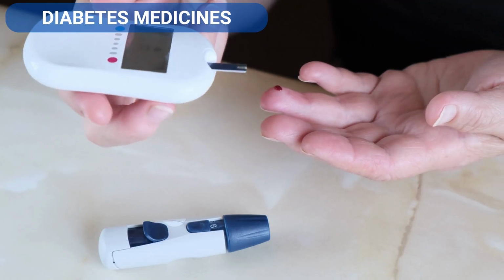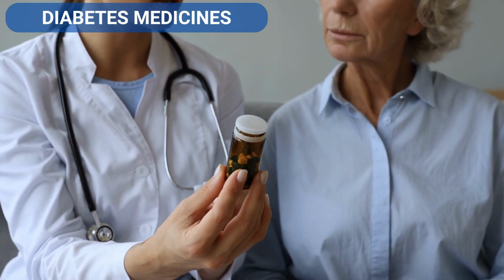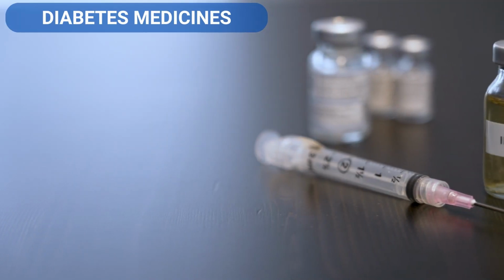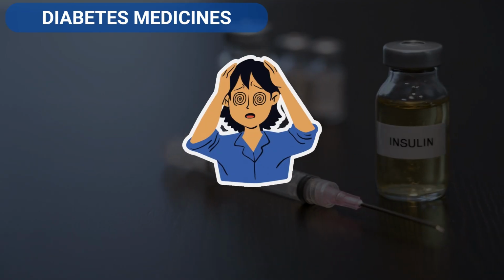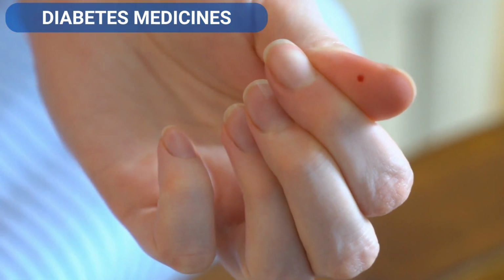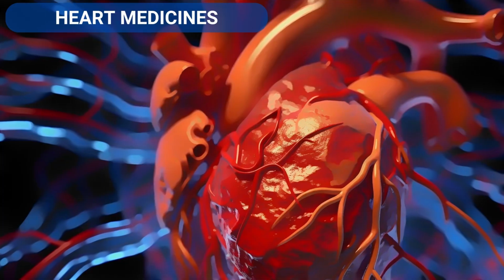Number 7. Diabetes medicines. People with diabetes are already more likely to have balance problems due to nerve damage. But some diabetes medicines, especially insulin, can lower blood sugar too much, which causes dizziness and makes it hard to keep your balance. It's important to check your blood sugar regularly if you're taking these medicines and know the signs of low blood sugar. Number 8.